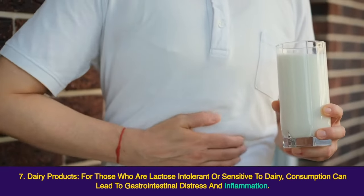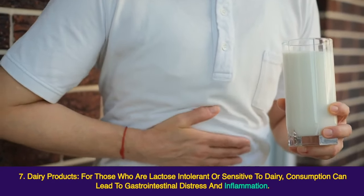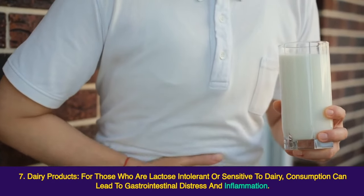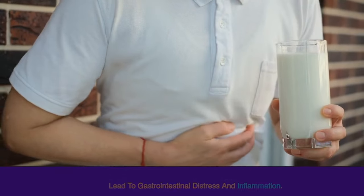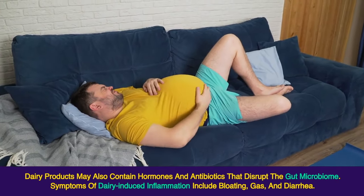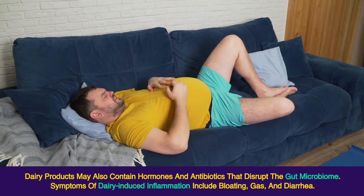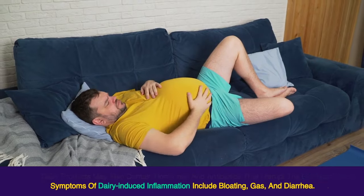7. Dairy products. For those who are lactose intolerant or sensitive to dairy, consumption can lead to gastrointestinal distress and inflammation. Dairy products may also contain hormones and antibiotics that disrupt the gut microbiome. Symptoms of dairy-induced inflammation include bloating, gas, and diarrhea.